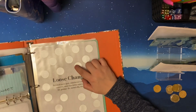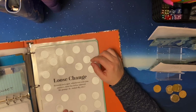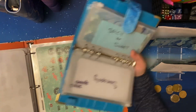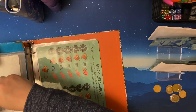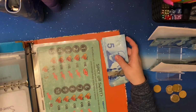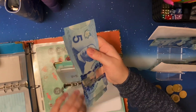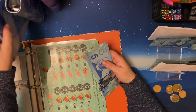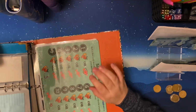And if you are interested in most of these challenges, don't worry, they will come in better quality than this. I put these stickers on really quick because I had already scratched this challenge before. Anyway, so for spicy and sweet, it's going toward my mechanic fund. And in here we've got 5, 10, 15, 20, 25. And that goes in here for, nope, this is not the right one. This goes in here for mechanic. There we go.